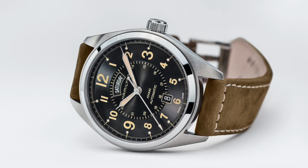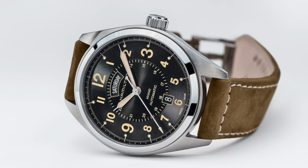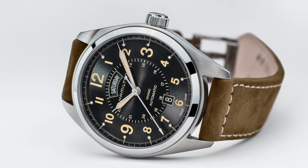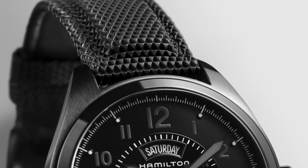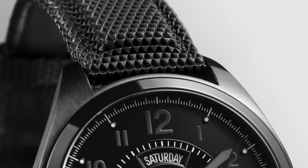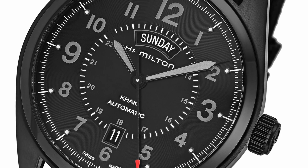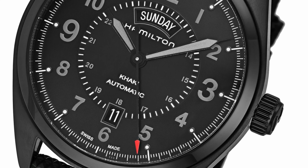It's the H70505933, with 50 meters water resistance. You can get it in a variety of really cool choices, there's even a PVD one. I had to fight myself not to buy one. Unfortunately, it is 42 millimeters, so a little bit too large for me. But the dial is stunning. We have those applied numerals, and a very symmetrical layout with the day and date complication.